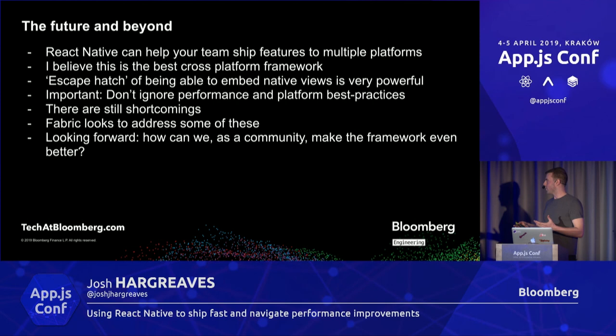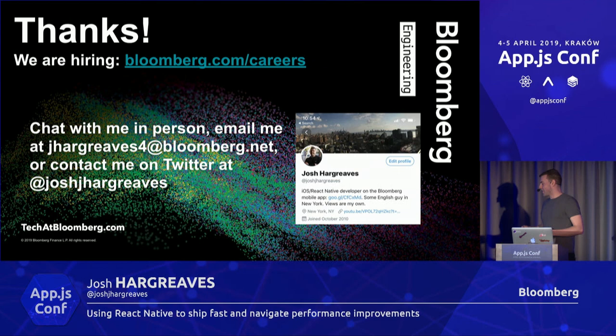So I'm really excited for the future. I'm looking forward to what we can do with some of the new architectural stuff coming up, and what we can do to close the gap between React Native and native. Some of the things I want: great list views, that'd be great, and better integration with the platform, maybe with synchronous rendering. This could help navigation components and other things like that. So I guess the question is, how can we as a community and as developers make the framework even better? I pose that question to you now. That's my piece. Thank you.